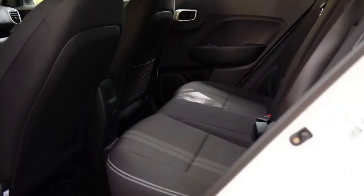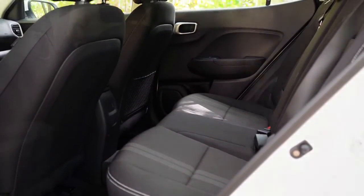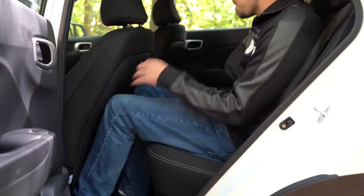Then make your way to the rear legroom. That comes in at 34.3 inches. So for reference, I'm an even 6 feet tall. This is how much space I had in the back there.